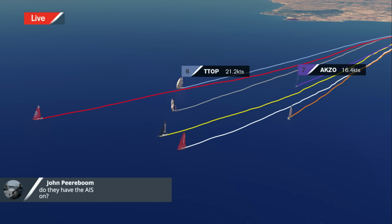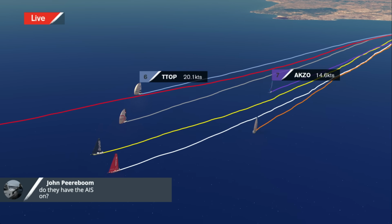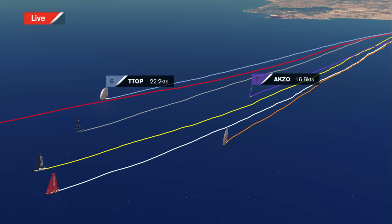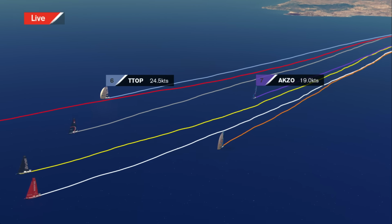Do they have AIS on? Yes, they do. They have to have AIS on all the time so that container ships and traffic around the ocean know where they are. And the AIS goes about 6 miles, is it, Sally? How far can you see under AIS? Yeah, 6 to 10, depending on the visibility and the radar.